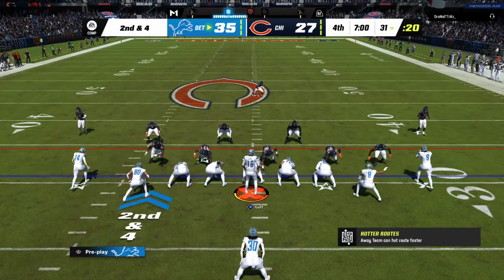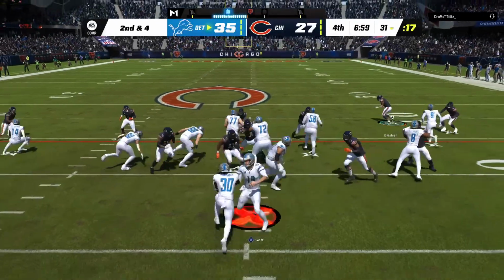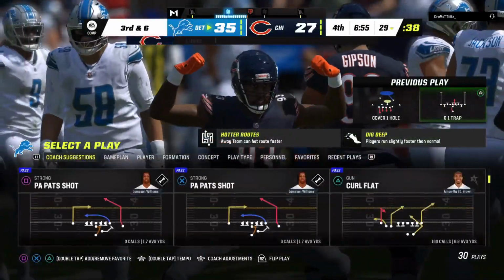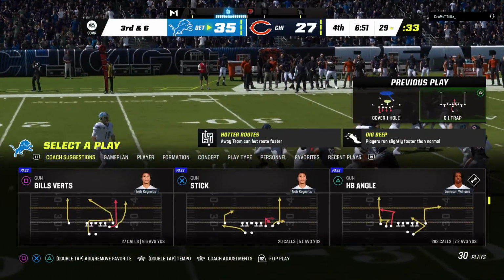Run got 6, now 2nd and 4. Up the middle, it's Williams. And he is met quickly in the backfield. Down he goes, folded like a lawn chair. It'll go down as a 2-yard loss, and it brings up a 3rd down.